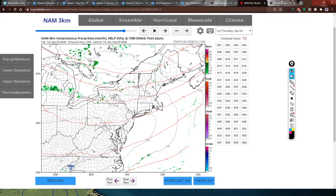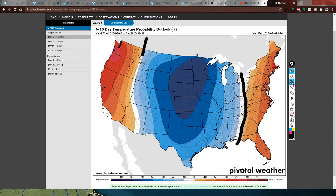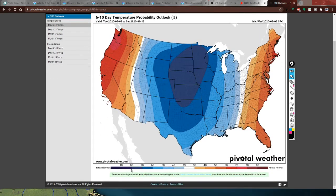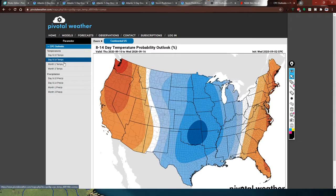So let's look at it real quick. The Climate Prediction Center thing too. We're going to be seeing a cold front come in and bring cold over the next 6 to 10 days. Temperature forecast: we're going to be seeing it become cold around this area, like 80 to 100% below average. So we're going to be seeing that in the next 6 to 10 days, 8 to 14 days.